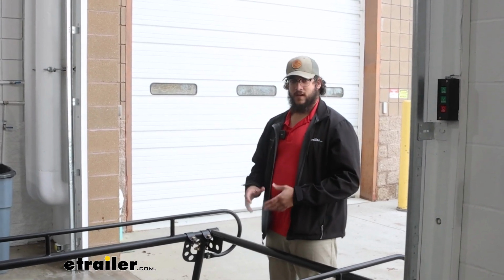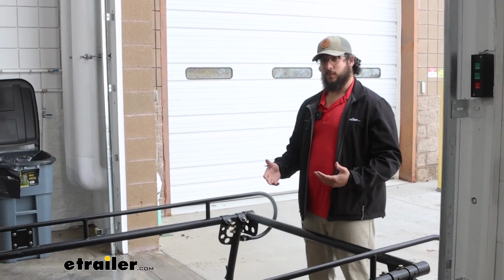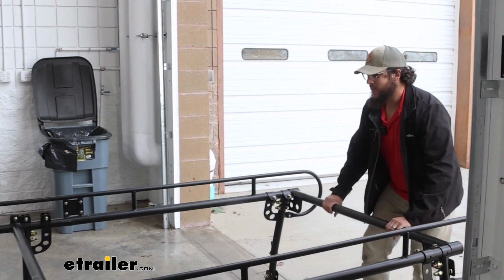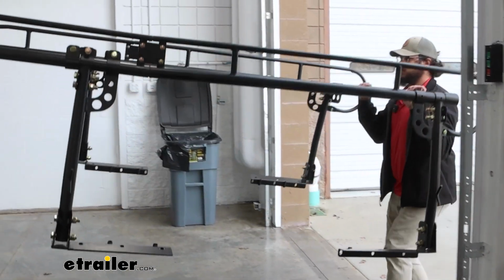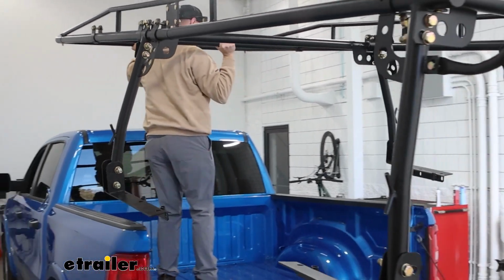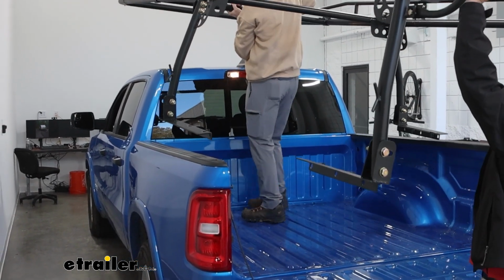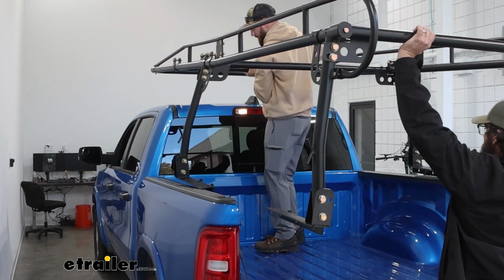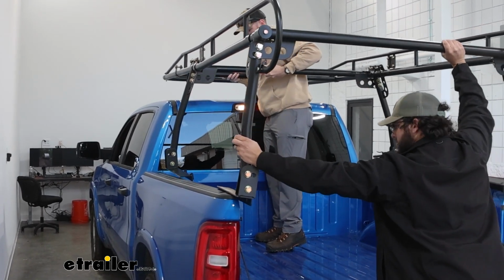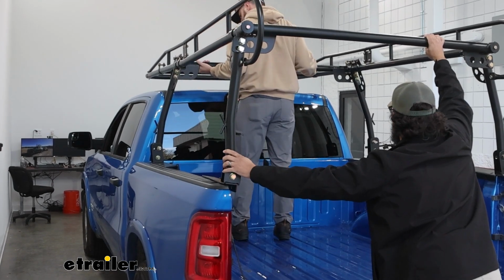Now when you're getting it on your bed, you want to make sure you grab a friend to help you out today. I got Tom with me. You might need to even grab another friend to help you out too, because this is going to be a little bit heavy and awkward. But what we're going to do is have one person in the bed and one person on the back side as we lift this up and guide it over. Now we want to just make sure we take our time with this, try to make sure everything stays in line with our bed, and just slowly lower everything down. And then afterwards, we can make any adjustments if need be.